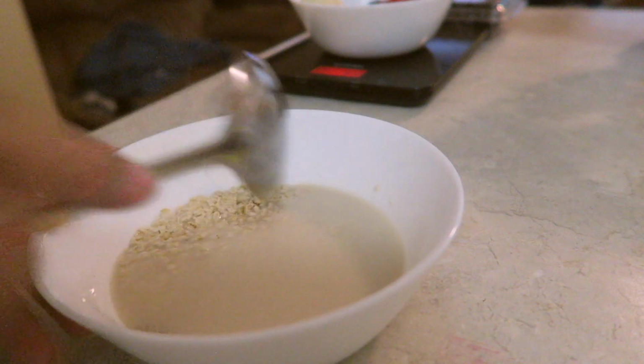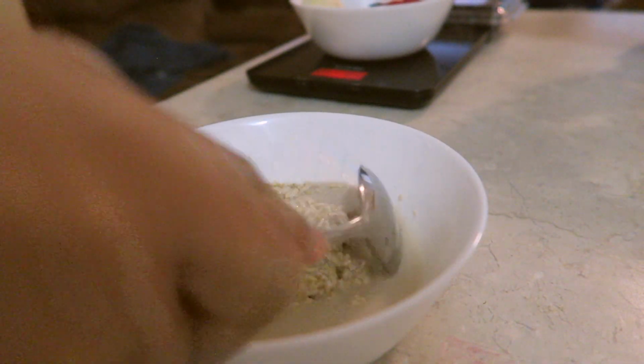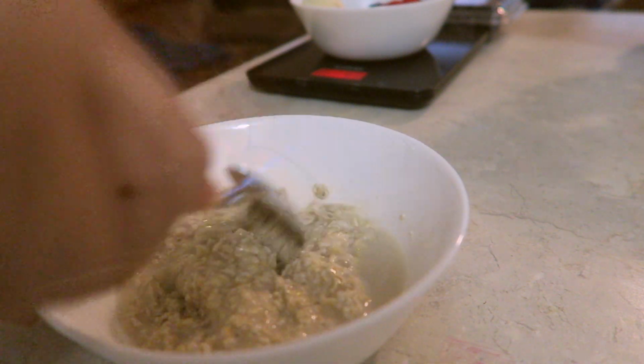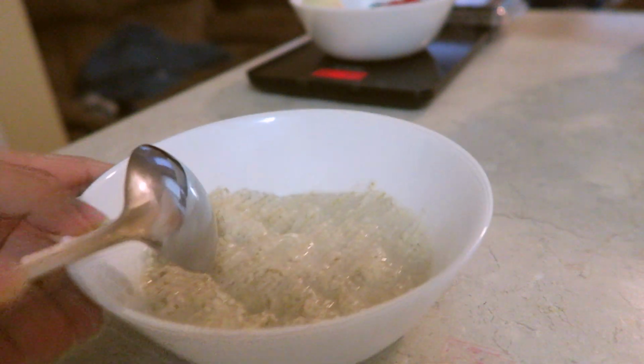Alright, before anything else, I just want to mix this. I don't typically like a thick oatmeal consistency because it just grosses me out. So I just add a bit of cashew milk. Okay, so everything's mixed.